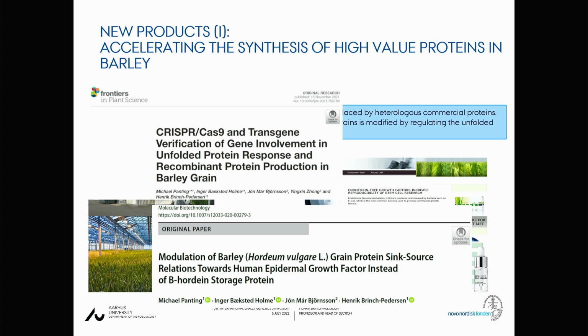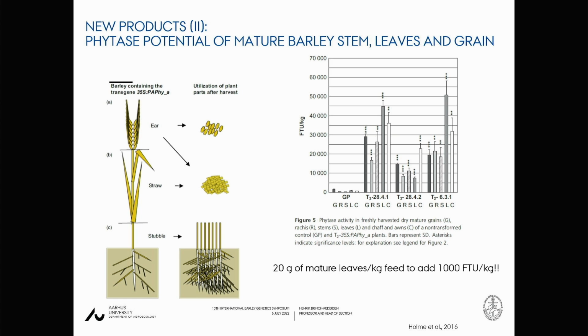So I decided yesterday to bring this slide also, because one day we had some materials where we had taken the phytase from cereals and expressed it in barley. Then we checked after 3 years, we tested the materials, and there was super high activity already, and we actually learned that these enzymes, the barley enzymes themselves, are super interesting. They can stay in it, and actually we're able to have up to 50,000 units in the straw and in the leaf of a mature material that has been stored for 3 years.